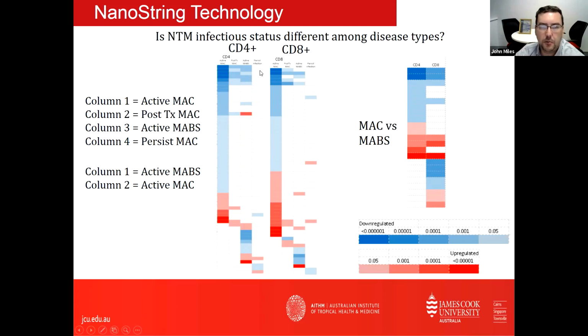And also persistent infection is almost no different to healthy controls. So it looks like in this cohort, their immune system is not aware of the danger in the lung, and they're not doing anything about it.